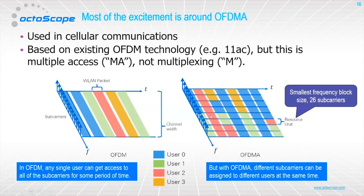In this next time chunk, user 2 got the whole bandwidth, but in this third one, it's been broken up. So there's 1, 2, 3, 4 users getting it. So that is how, at a very high level, OFDMA is able to allow multi-user operation. It's in the frequency domain, and it allows the access point to allocate spectrum simultaneously to different users in the same channel and at the same time. The interesting trick is how that works in the uplink direction.